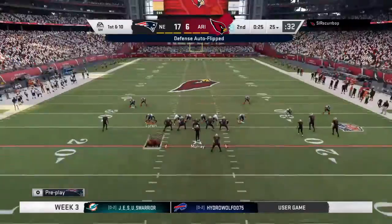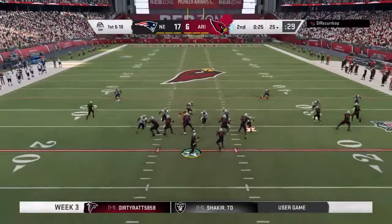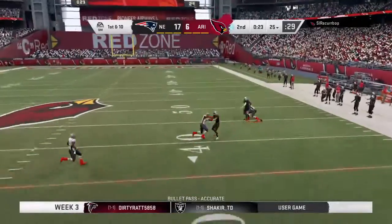Arizona's offense at the line, ready to get their drive started. You've got less than 30 seconds left here in the half. You're well on your own side of the field. What are we doing here, Coach Davis?